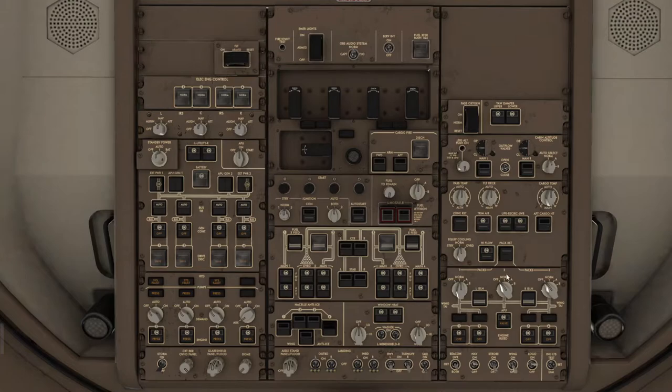High flow switch, this one on. ECS, equipment cooling system, switch normal. Pack one, that is this pack, is normal. Two and three are at the off position. Isolation valves, open. That just means we're going to connect the lines. So now they're open, so when the engines come alive, it flows right through the pressurization. Bleed air switches are all on.